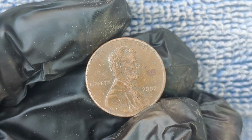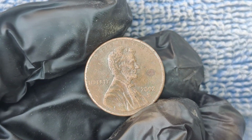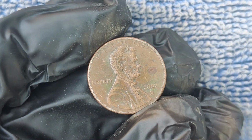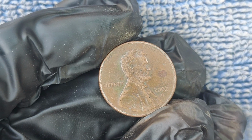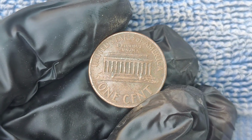We'll be diving into one of the most fascinating and valuable pennies ever discovered, the 2002 D-mint mark Lincoln penny, which is currently worth a whopping $1.4 million. That's right, a single penny, which you could find in your change jar, could be worth over $1 million. So, let's explore what makes this coin so special and why it commands such a high value in the market.